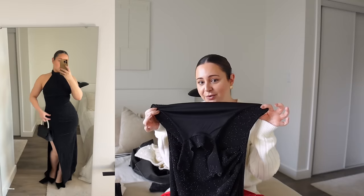It's a stretchy fabric, you guys. It's gonna be super easy to put on. Vote on here. Do you guys like the red or do you guys like the black?